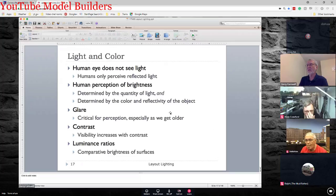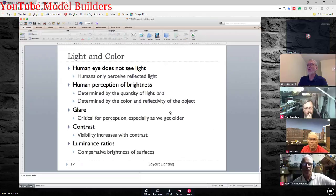Contrast: visibility increases with contrast. That is, the more difference there is between the object I'm looking at and the background, the easier it is to see. Black on white print would be a case in point. Black lettering on the screen, as you can see here, is obviously much easier to see. If you look at these little triangles, which are sort of a gray color, you can see they're harder to see than the black letters. And that's simply contrast. So our eye reacts to stronger contrast.